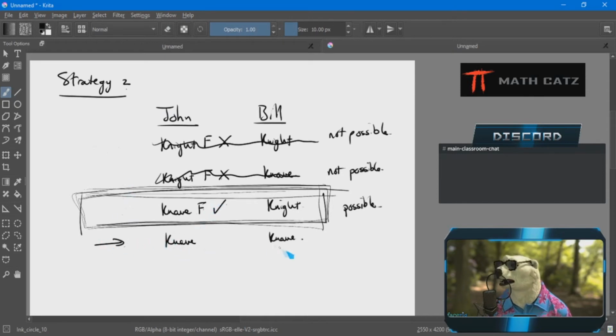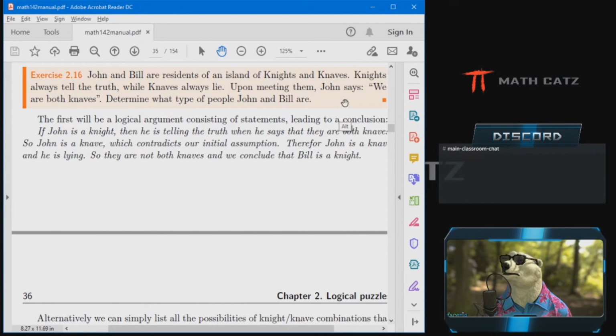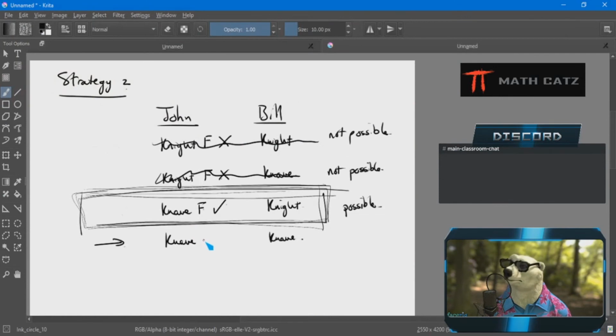All right. Knave, knave is the scenario I am checking. I know I have a box around that one. I can't erase it. Knave, knave. John says, we are both knaves. True or false? True. Didn't say it was hard. I'm just getting you to participate. But John being a knave means he should tell a lie always. And in this scenario, he is telling the truth. He's not behaving the way he should. Can't happen. Not possible.